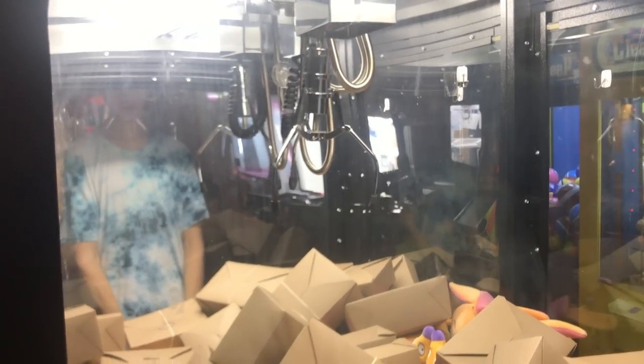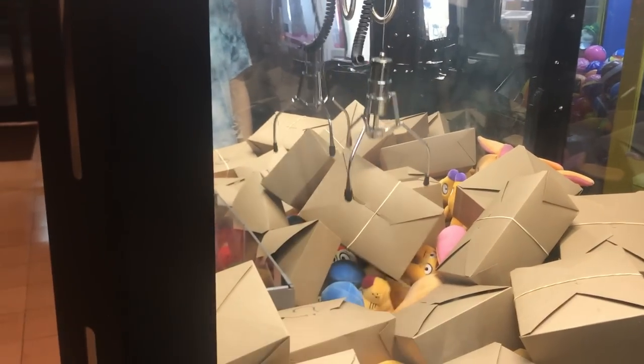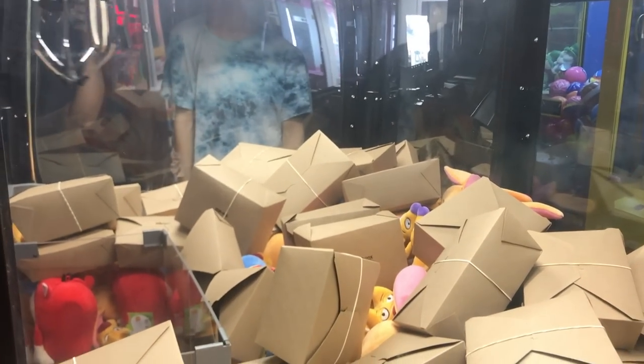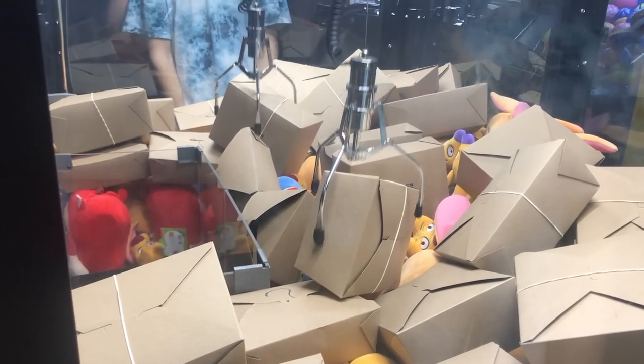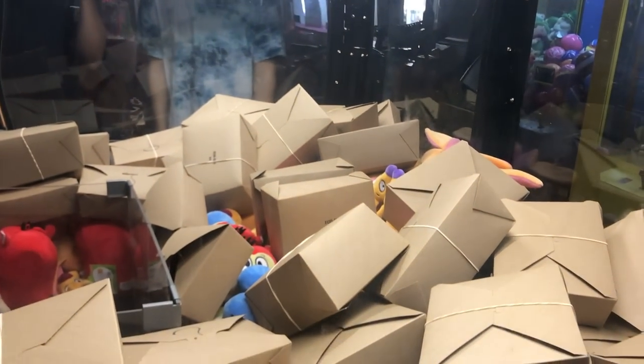I'm gonna go for the box that I think is heavy because it seems like it's kind of obvious whenever there is a heavy box. What do you think is heavy? That one? Maybe. Only one way to find out. Oh, stay in there. Oh my gosh. You see that claw? It's like limp. I don't know how to explain it. There goes $5. Oh, there goes another $5. There goes another $5. This is too expensive.